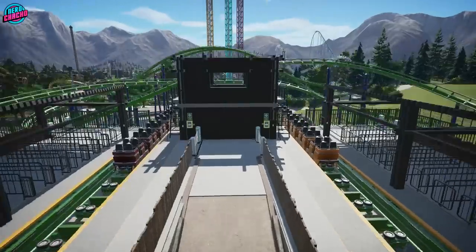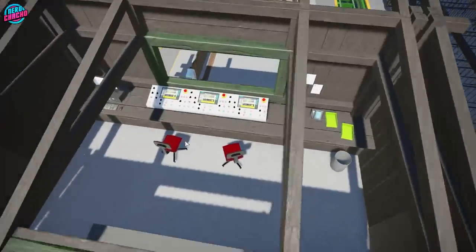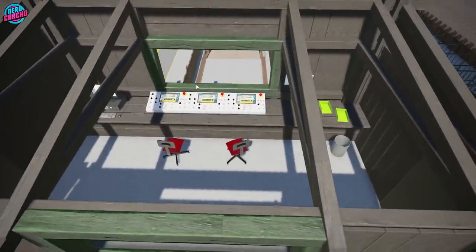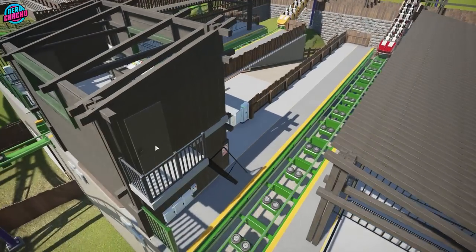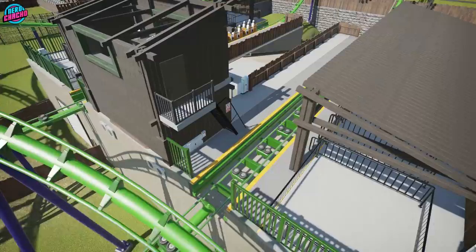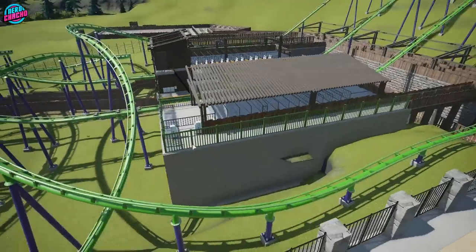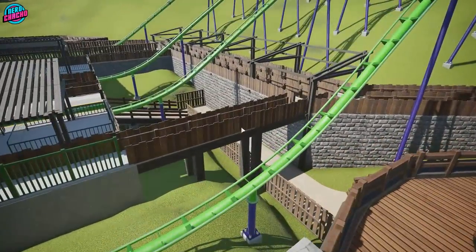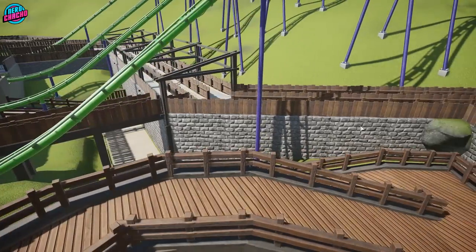Job done. I have started to kit out the inside of here with all of the usual control panel stuff that you would find. So this is all looking sweet. And then I started to connect it up to the actual station platform as well, making sure that we've got fire exits and whatever going on here. And then lots and lots of high level fencing going on. So I did want a wooden fence, and that's what we have got here. So we've got wooden fences along the bridges and stuff. And then I've just put in some of the retaining walls along here.